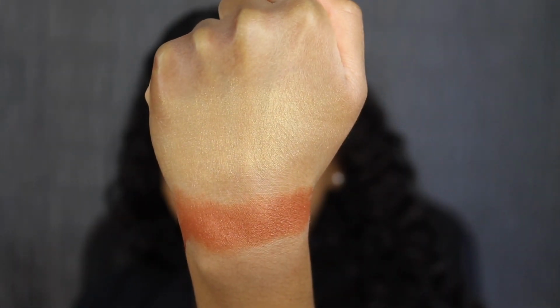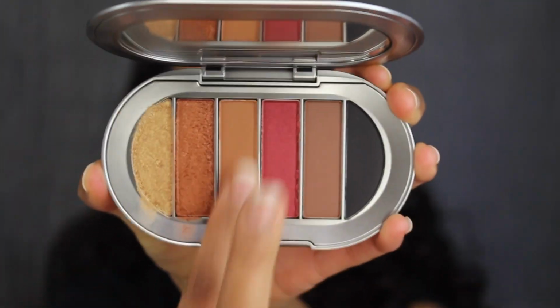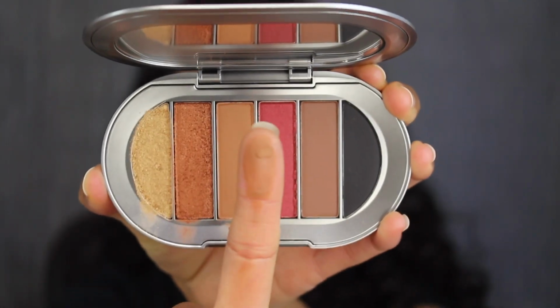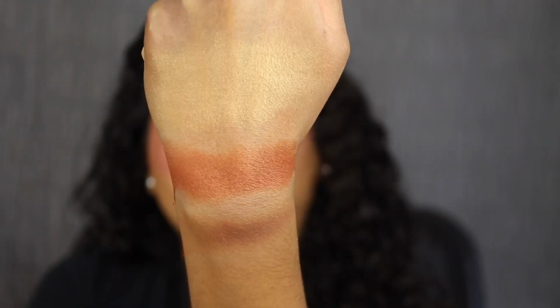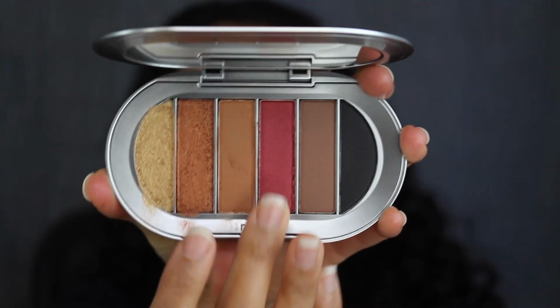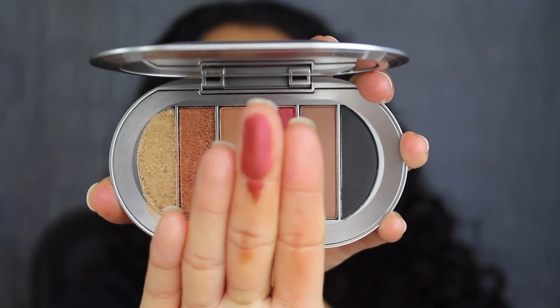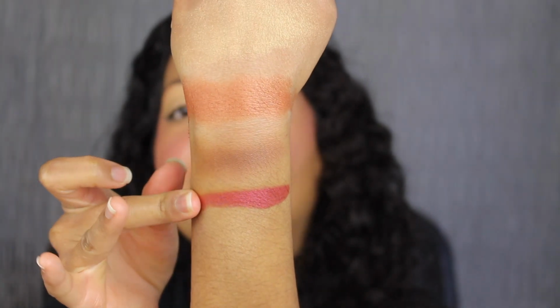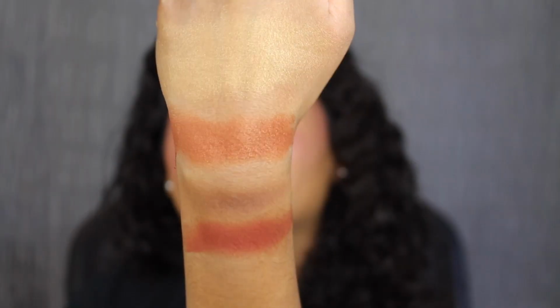That metallic is stunning. The third shade in the palette is called Cannoli. Cannoli is described as a matte caramel brown. That matte color is beautiful. The next metallic shade is called Saucy. Saucy is described as a metallic vibrant red. Again, super pigmented. I like the metallics in this palette.